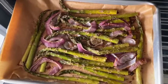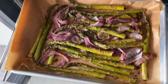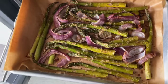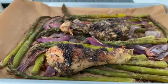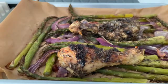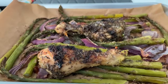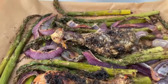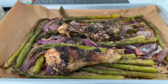So I'm just looking at my roasted veggies. Yes, I'm gonna give it about 5 more minutes and then they should be nice and ready to go. I added some leftover chicken legs from last night to the last 5, I think I ended up leaving it in about 7 minutes, to the veggies while they roast. So I'm going to plate up my lunch and I'll show you what I'm eating.